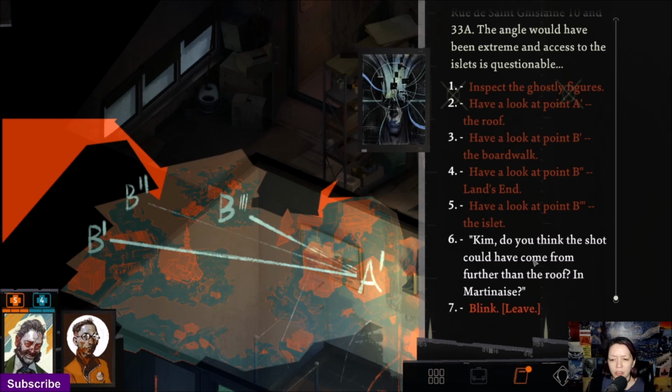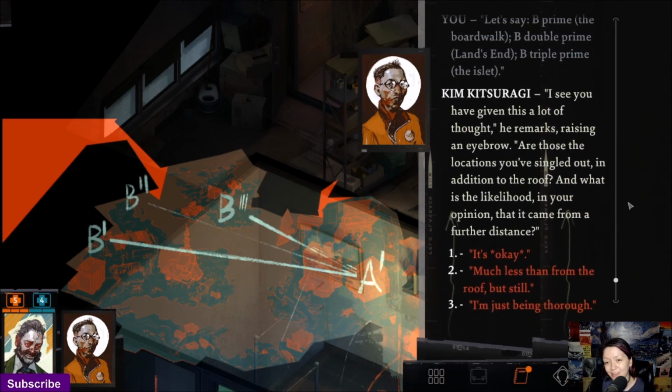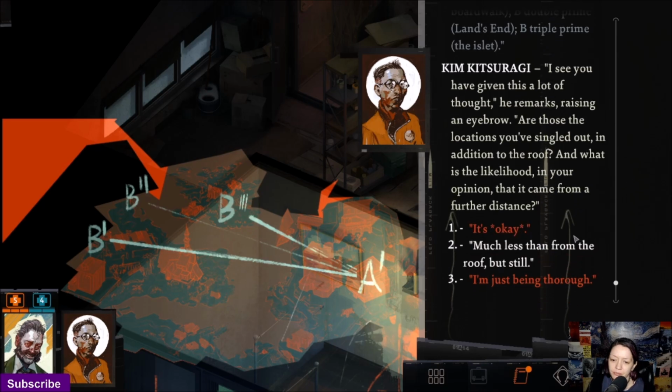Kim, do you think the shot could have come from further than the roof in Martinez? From where, precisely? Well, that's what we were just going over. Let's say B prime, the boardwalk, B double prime, Land's End, B triple prime, the islet. I see you have given this a lot of thought. Are those the locations you've singled out in addition to the roof? And what is the likelihood, in your opinion, that it came from a further distance? He remarks, raising an eyebrow. Much less than from the roof, but still. I'm just being thorough.